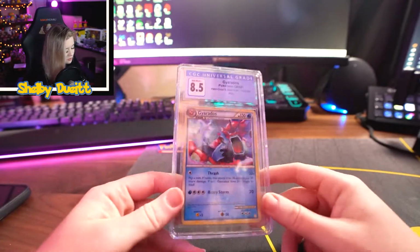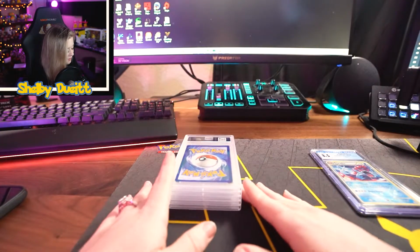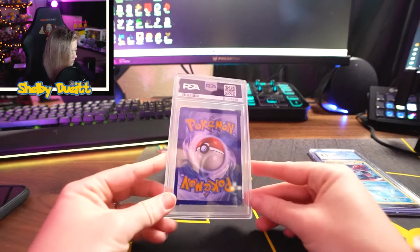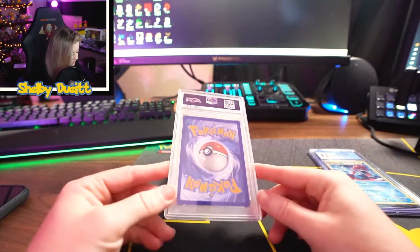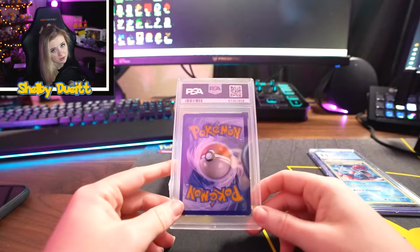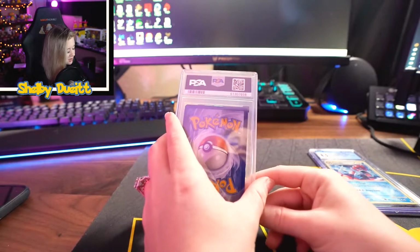Anyway, we'll move on. So here are my PSA submissions. I believe the first 2 are Pokemon and the other 3 are Yu-Gi-Oh! So my first one here, you can see the back. Let's see. I want to say, yeah, this is the one that's got some whitening. I know what this is. I do already know my grades for these. Jake wanted me to go ahead and look at them, so I did.